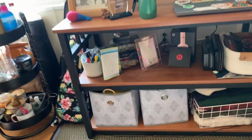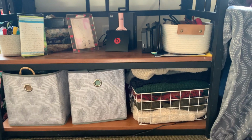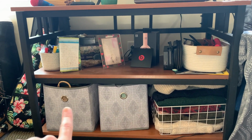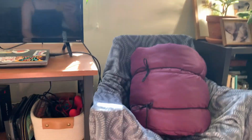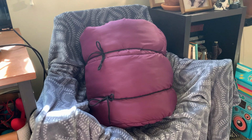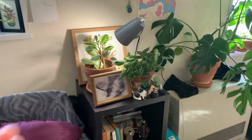And the organization under here has pretty much stayed the same. Might have moved some stuff around, but the sweaters and bulky clothes are in that bin right there. I have athletic clothes in this bin, and then this is a miscellaneous bin. This is my electronics area. This extra chair is actually a camping chair, and it has my sleeping bag in it because I just got back from a camping trip, so I didn't take it to my car yet. But this is nice because it's a great way to add a little extra, more comfortable seating than the bar stools. And then onto my little bookshelf.